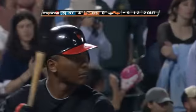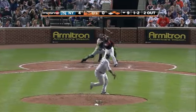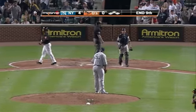Mora trying to keep it alive for the O's. Here's the 1-2 delivery. Set up outside. Struck him out. This one is in the books. Sabathia, a complete game, 4-hit shutout.